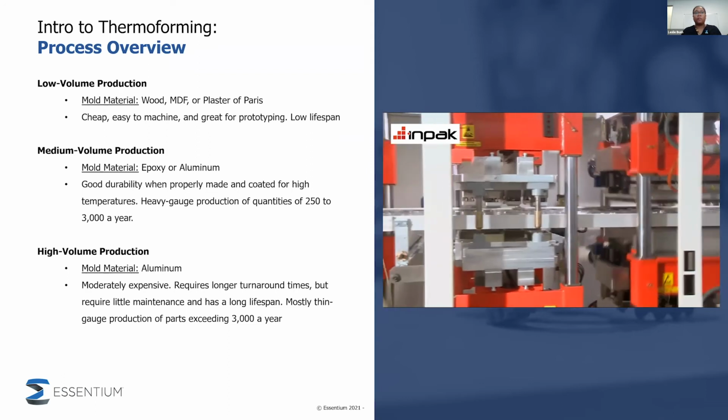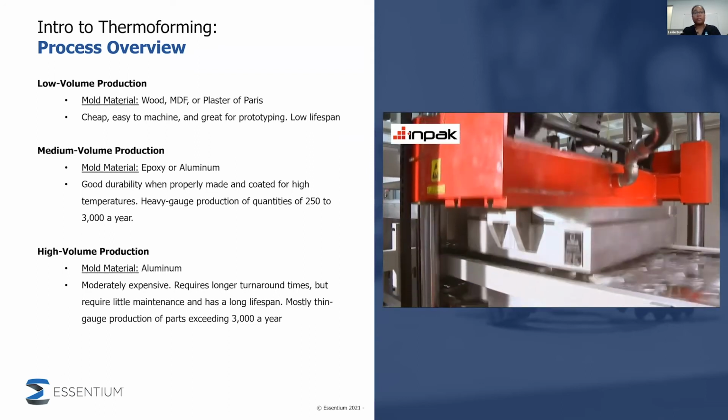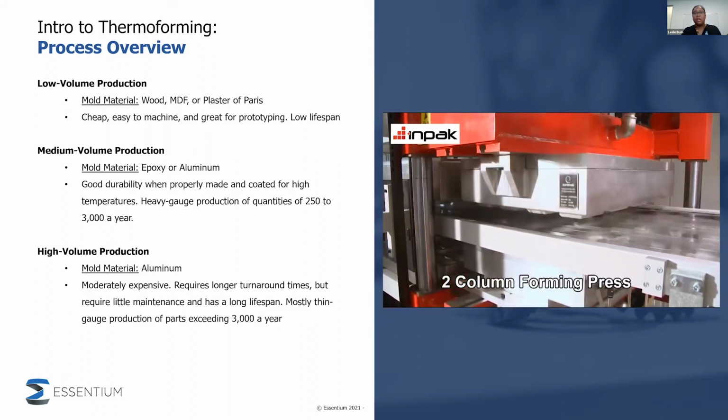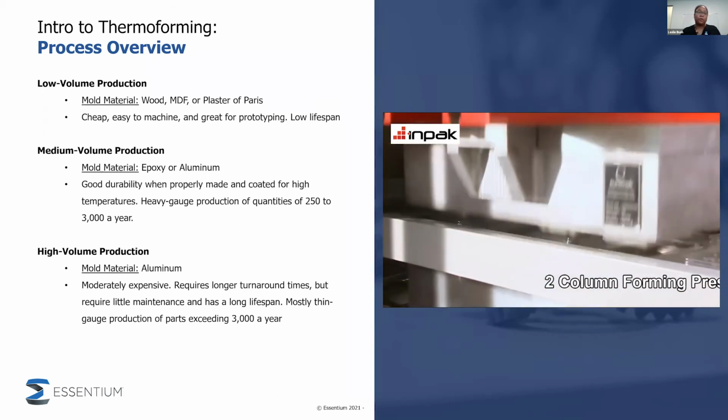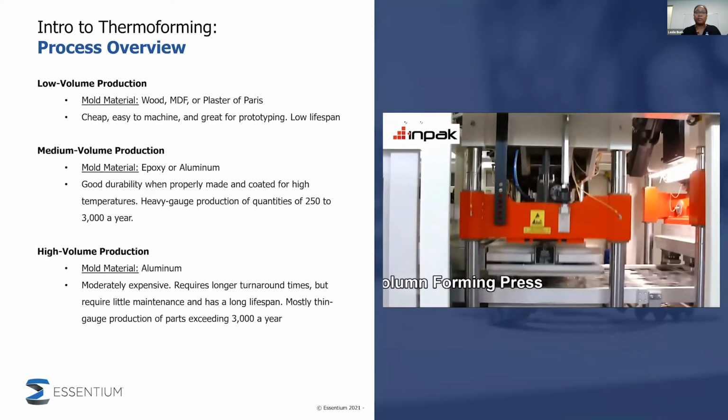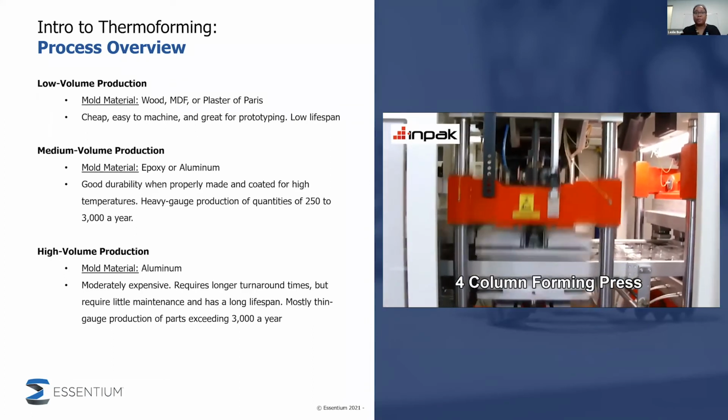So with thermoforming, we have a wide spectrum of low to high volume production. For low volume thermoforming procedures, we use wood, MDF, or plaster of Paris to create the body of the thermoformed mold.